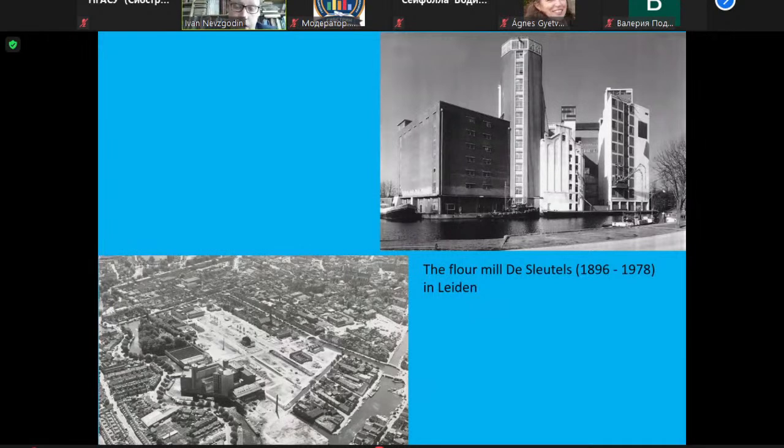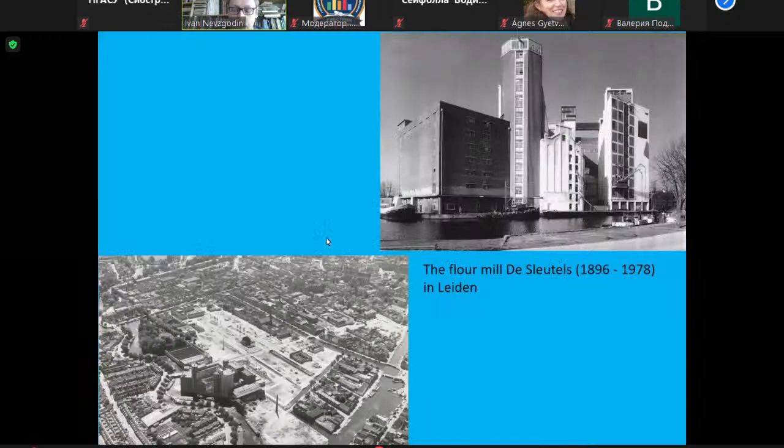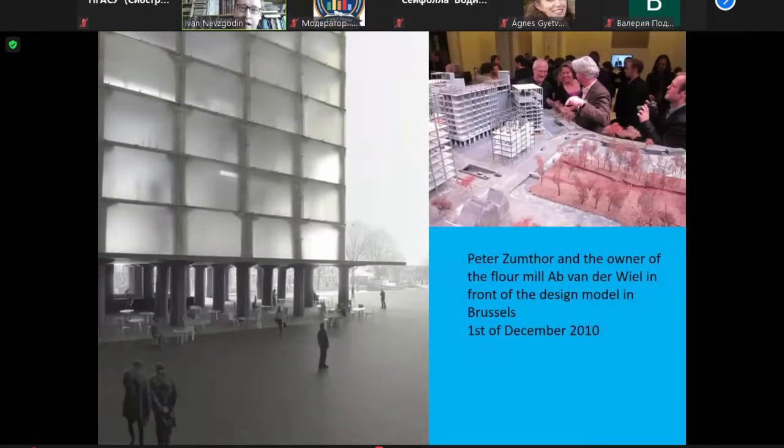For a long time, dealing with heritage and old buildings was a very old-fashioned practice. But nowadays the star architects are starting to be interested in the use of old buildings. And here you can see another Pritzker Prize winner, Peter Zumthor, who made a design proposal for the mill factory in Leiden, and he made his own value assessment of the building, and he said that the most important feature to keep is the concrete skeleton. That's why he decided to demolish the brick facades and have a transparency to show the skeleton of the building.